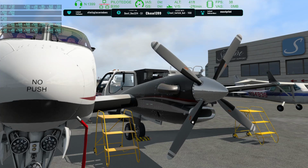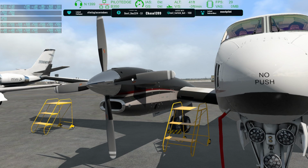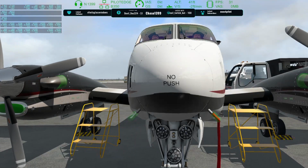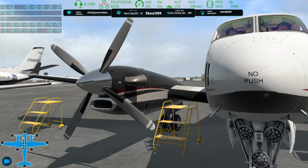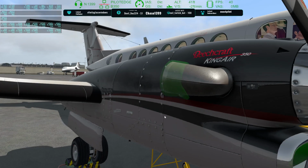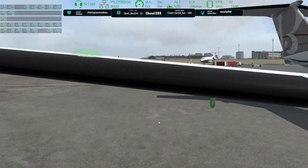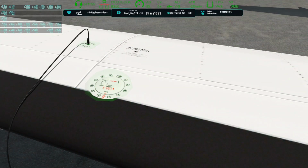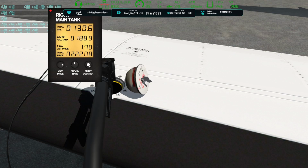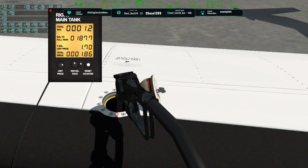It's weird that one prop was feathered, the other one wasn't. Now they're okay. All right. Yeah, I'll bring this up to 130.